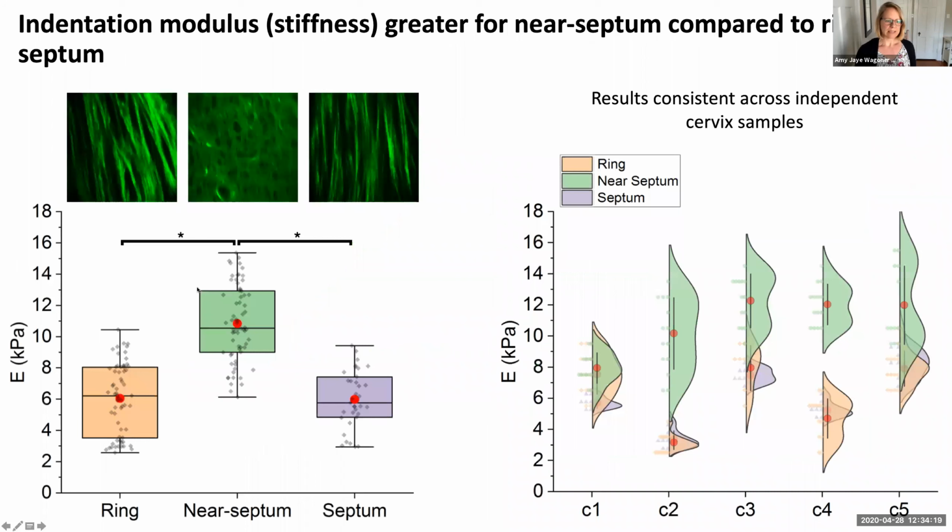And so that's reflected when we take the load indentation data, or the load displacement data, and convert it to our indentation modulus. Again, the ring and septum are similar, and the near septum is different, but it has a higher modulus, meaning it's stiffer than the other two regions, which we did not expect. And we did this over 5 cervices, and I'm just showing the modulus data here, but all of the data that we collected for all of these 5 cervices were consistent.